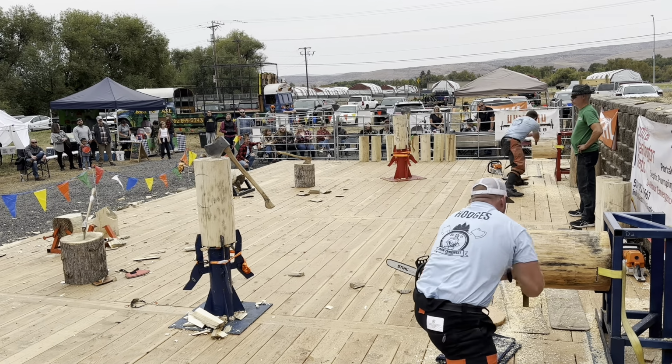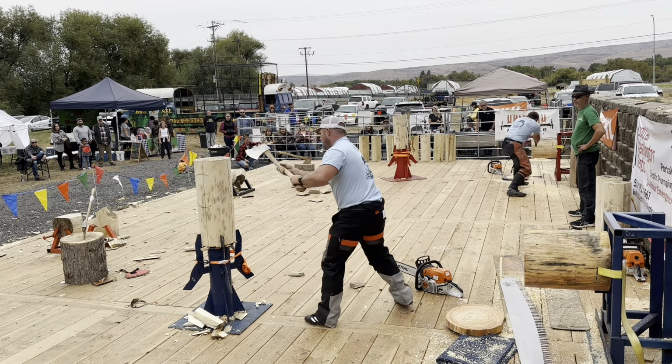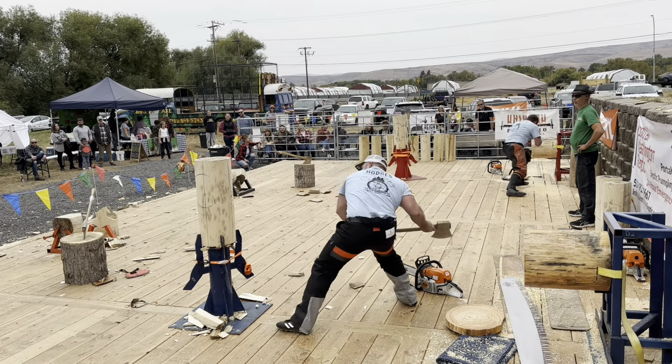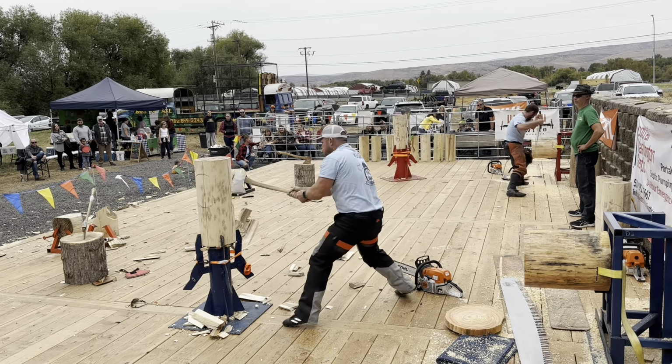Oh, big hang there for Nellis. Nice and smooth cut there for Hodges. Now he's like, I walk it out. I walk it out, over into the standing block. Throwing some big chips out of that log there.